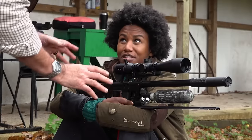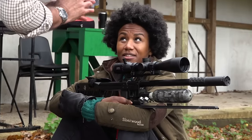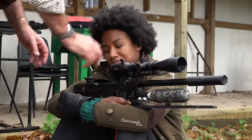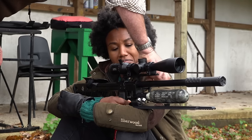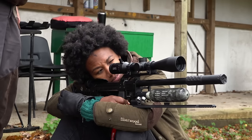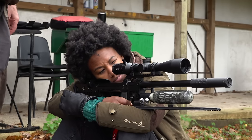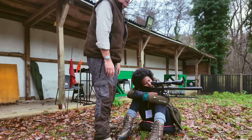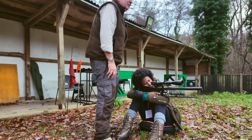I know you shoot off stable sticks, don't you? So this is, again, your own stick. So look through there. I'm going to close the breech now. It's ready to go. Look through there. Find yourself a target. Okay. Shoot the middle out of that target.